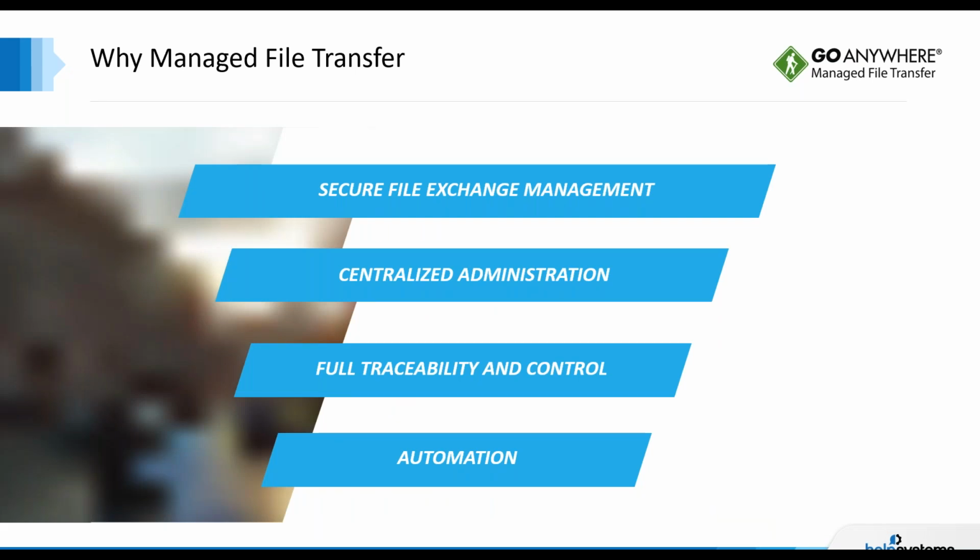And then why would we do MFT? Hopefully this is a rhetorical question, but it's for secure file exchange, management, centralized administration. I know we harped on that a lot: full traceability and control. Again, when the auditor comes, I want to have at least the mechanisms, the logs, the alerts to let them know that I know what's going on, with full auditing, tracing, control, and access control.